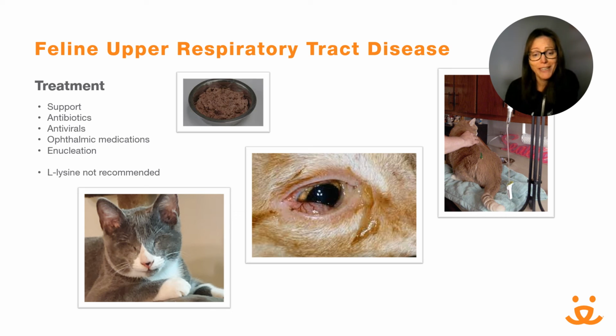This little gray guy here is Wally. Our medical director fostered him when he was really sick. He needed double enucleation, and he won her heart and has never left her home. Have you ever heard about foster failure before?